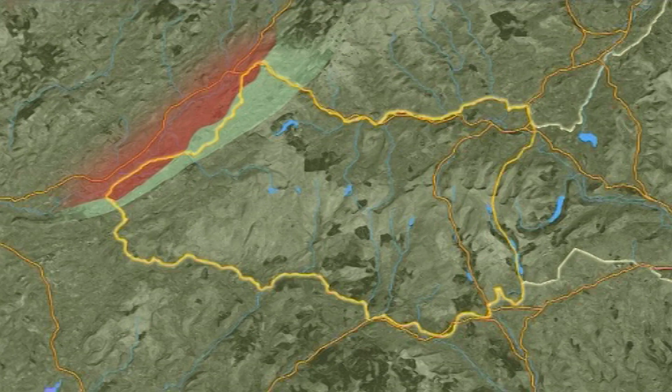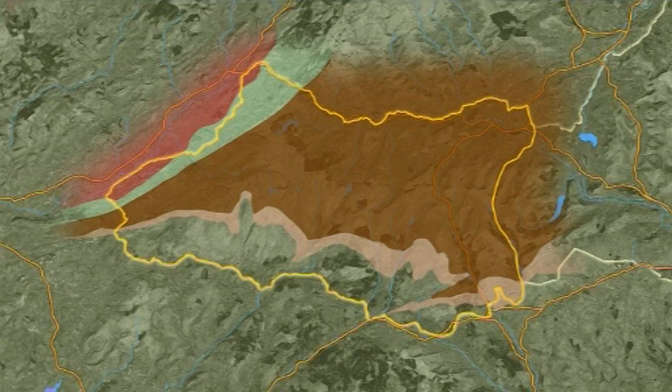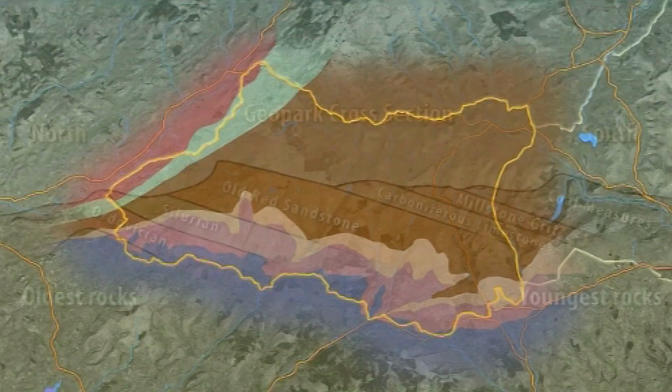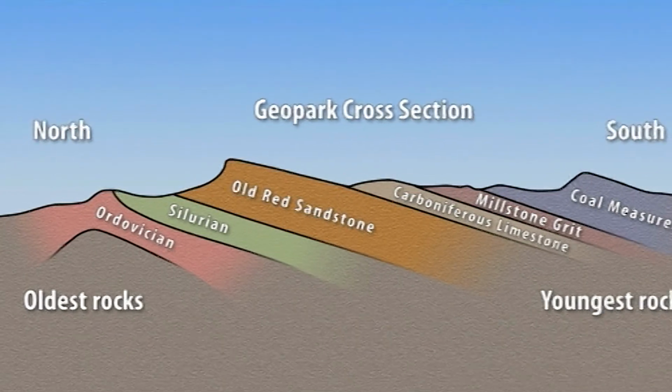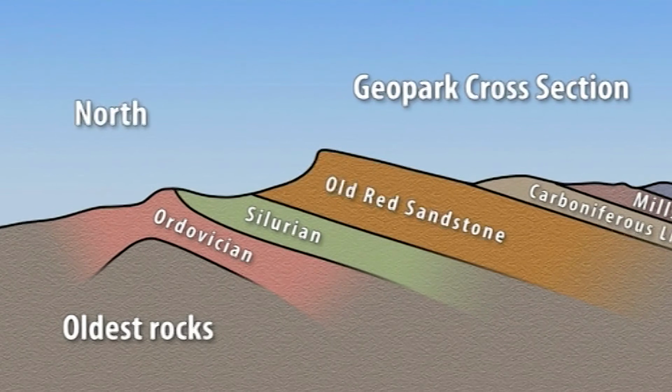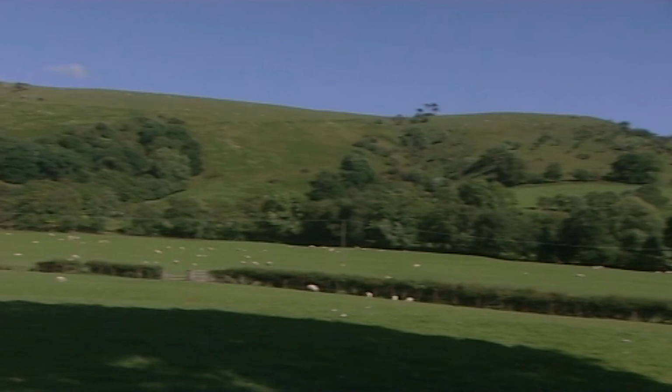The oldest were formed nearly 500 million years ago in the geological periods of the Ordovician and the Silurian. Then there's an area of Old Red Sandstone, Carboniferous Limestone, Millstone Grit, and the youngest rocks, the Coal Measures. If we could slice through the geopark from north to south, this is what we'd find under the surface. A sequence of rock layers tilted to the south, the youngest in grey, the oldest in green and pink. Let's take a look at the oldest rocks first.